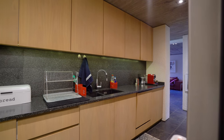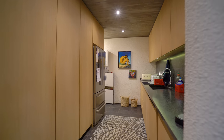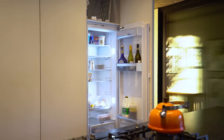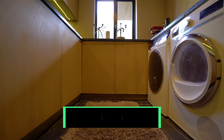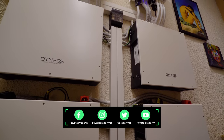One of the kitchenettes comes with a double sink, space for another double door, extra wide fridge. Now that adds onto the fridge you'll see in the main kitchen, and that fridge is hidden behind beautiful matching doors that match the cupboards for the rest of the kitchen. Then on the second kitchenette, you've got another double sink there. This home also comes complete with solar, so all of your inverters are stored neatly away behind the one kitchenette.